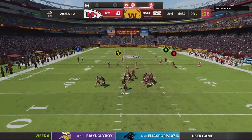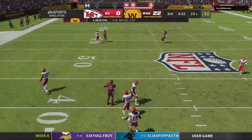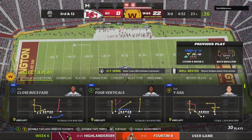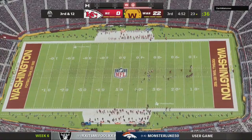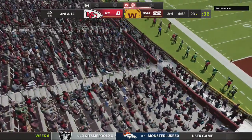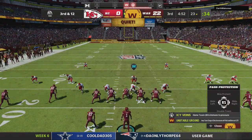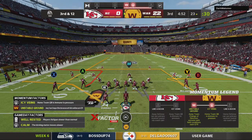On 2nd and 12, Newton. Throwing over the middle, but it's incomplete. Curtis Samuel, the one he was looking for. And now it's 3rd down. And that's a nice job there because you've got to play the ball, not the man when in coverage. That'll keep you away from a lot of needless penalties, and he's able to knock that one away. An incomplete pass on that last play, and that means they'll need to come up with something here on 3rd down.